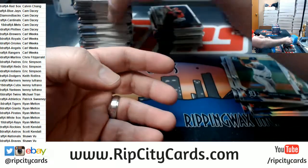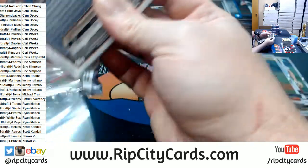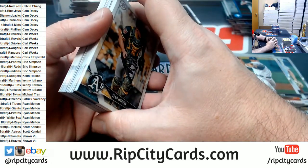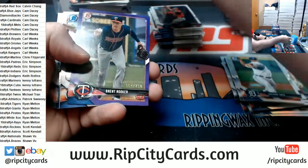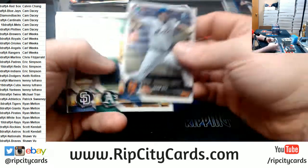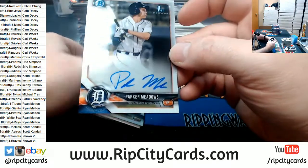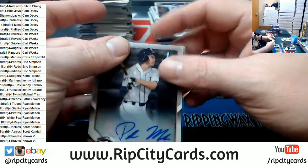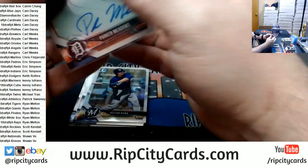Still don't have our class of yet, do we? Vincent, who are you asking? A Brent Rooker to 250, purple paper, Twins, and a Parker Meadows for the Detroit Tigers. Everybody loves a Meadow. Now and then, here and there.